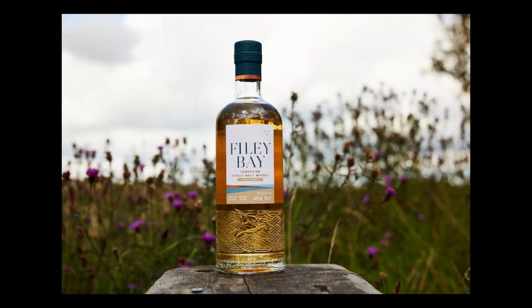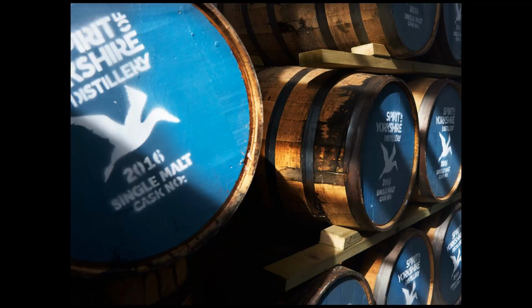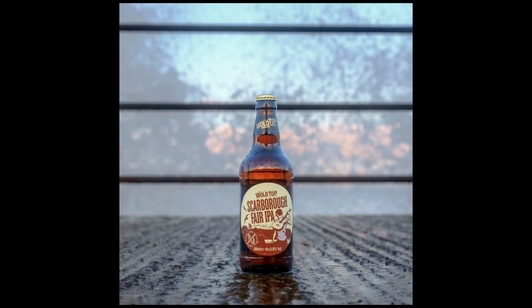Filey Bay IPA Finish has a somewhat convoluted process to get to bottle, but it exemplifies the close connection between the distillery and its sister brewery. Ex-Bourbon barrels that had previously held Filey Bay Flagship Single Malt whisky were then filled with Wold Scarborough IPA beer to rest in cask for about 9 months.